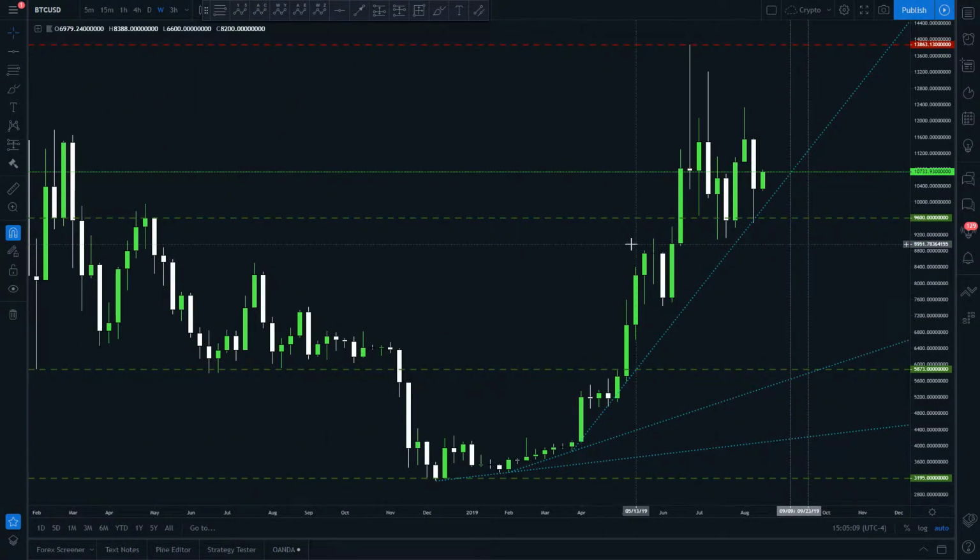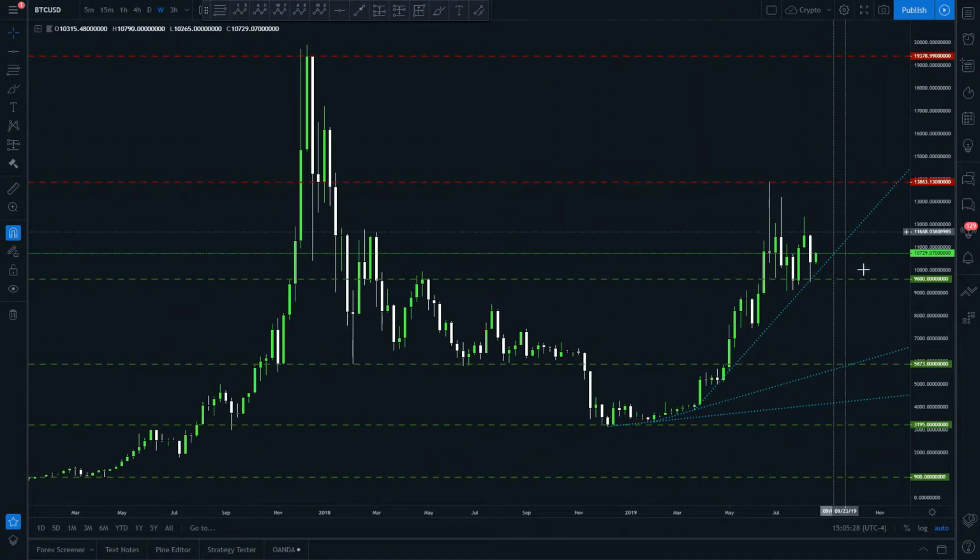So we have this trend line here, which I connected from here to this candle. Or was it this one? This candle here. And this was just tested last week as well as our major support here at $9,600. So that's pretty much what's been going on. We had this major impulse move and now obviously we are starting to correct here.